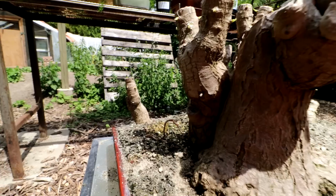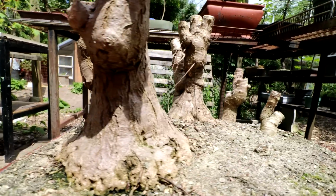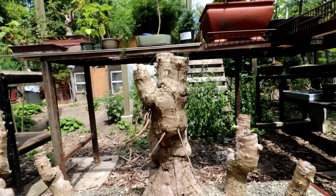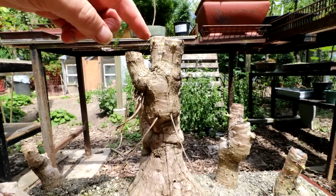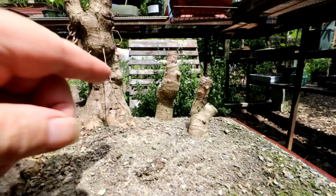So that's exciting to see. The little one has a whole bunch of shoots. The secondary tree in the forest also has a lot of shoots up top. You can see them all up here. Yeah, it's looking really good.